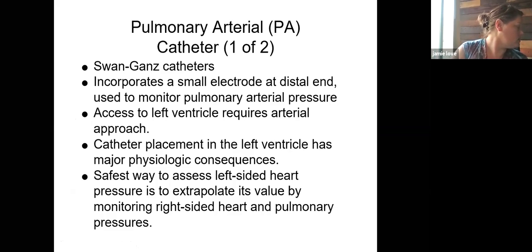Swan-Ganz is, I think, on page 184. There's a picture of it going into the heart on 185. So we go through the same way, but this catheter has an electrode or a special monitor at the tip of the catheter to measure the pressure.